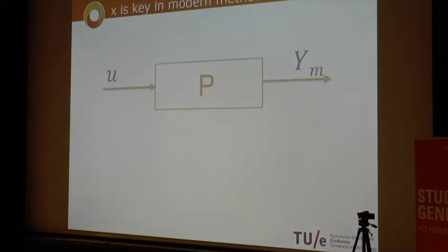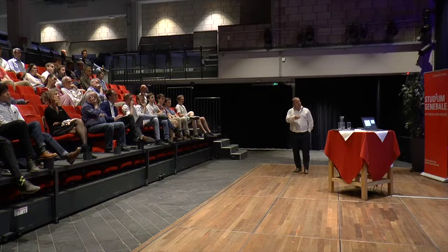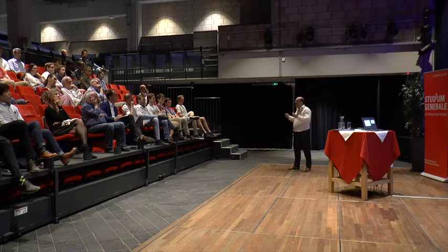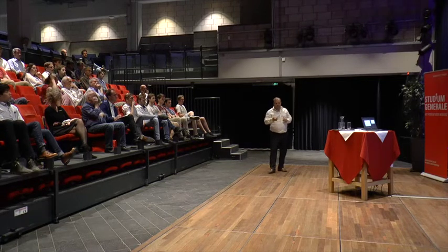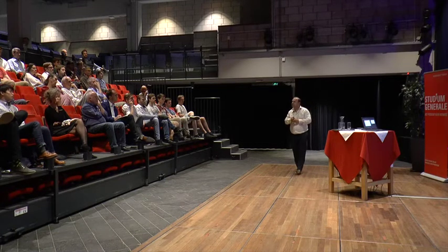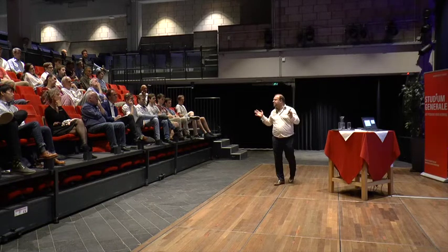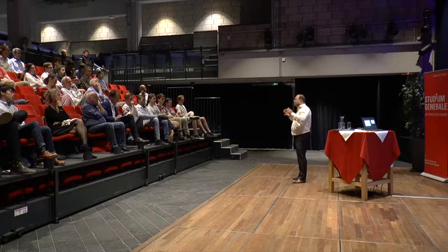So, what is the state space formalism? This is a process where I have an input and I have an output. The output can be measured. And the key aspect is that if I have an output, it doesn't tell me about the system dynamics. If I want to control properly, I need to understand the system dynamics. We're now going to introduce a concept which is called the state. And the state contains the full dynamics of the system if I don't perturb it. Right? If I know the state, and I have a proper model, which I for now assume that we do, then I can simply calculate the evolution of my system.